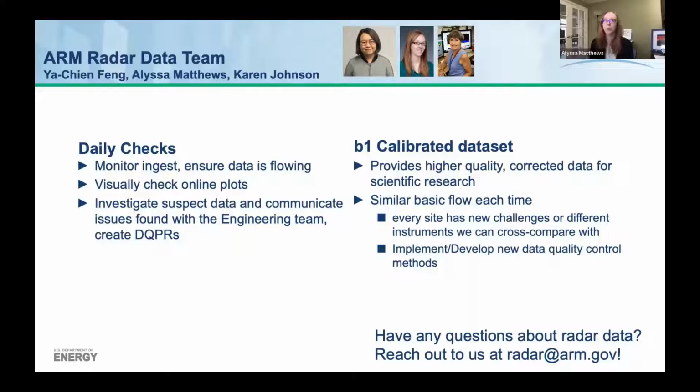The first one of these was done for the CACTI campaign, and it's had a lot of really good use out of that data. And we follow a similar basic flow each time that was first created by Joseph Hardin. We try to follow it for the basics, but every site has new challenges, or there's different instruments that we can compare with. So we're constantly working also to implement and develop new data quality control methods. And always, if you have any questions about any radar data, B1 or raw, just email us at radar@arm.gov listed here, and we're happy to answer your questions. Next slide.